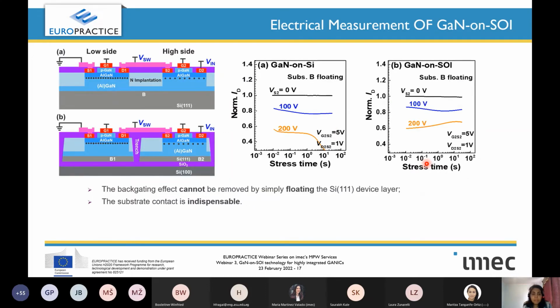Now, you can say that I want to keep the silicon 111 substrate floating. What will happen then? We have also tested that, and we have seen that even if the substrate is kept floating, not connected to any potential, we still see a significant backgating effect in the case of silicon. The reason is that the substrate takes on an unknown voltage, and then again it shows the backgating effect, and the drain current reduces.